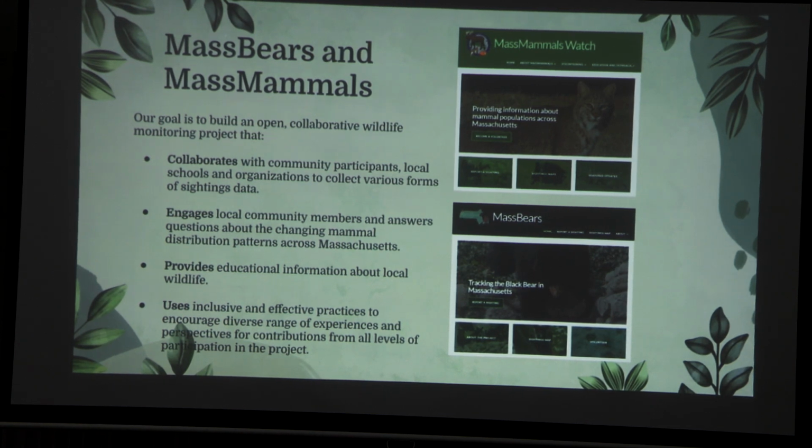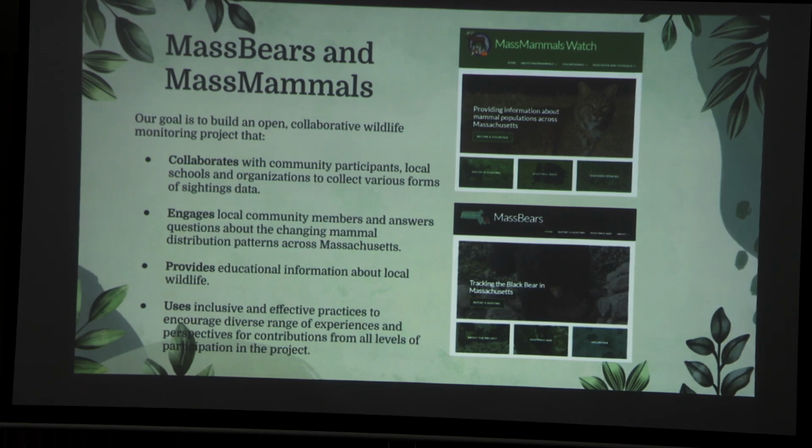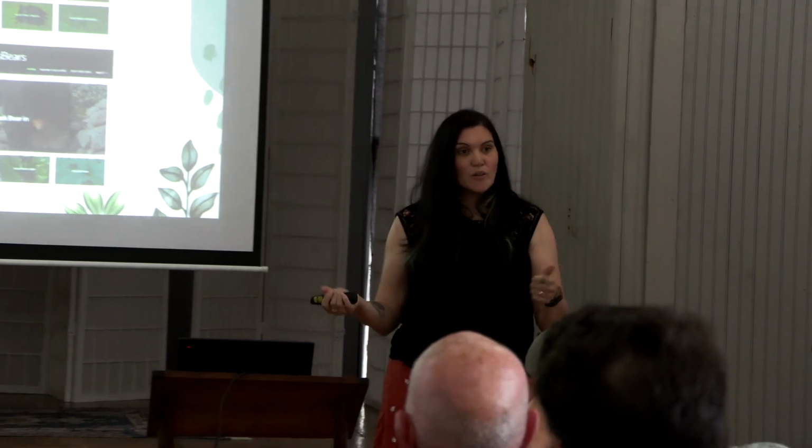So it's called a participatory or citizen science project because it involves members of the community participating in the science. So we have the two websites, MassMammals and MassBears, and we'll give you QR codes for those later if you want to check those out. But the idea is that we collaborate with the community, right? So we are working with the community, who are collecting data with us about the wildlife that is there. We want to ask questions together about what's happening with our wildlife and how we coexist with that wildlife.